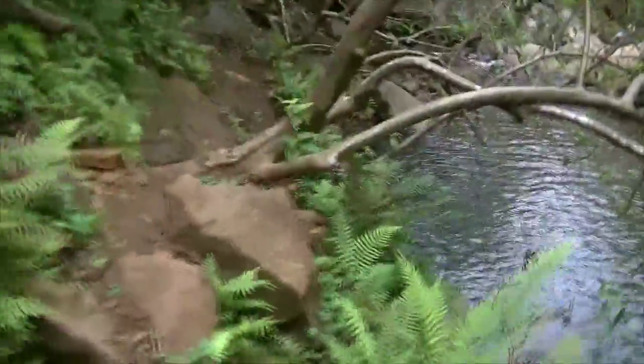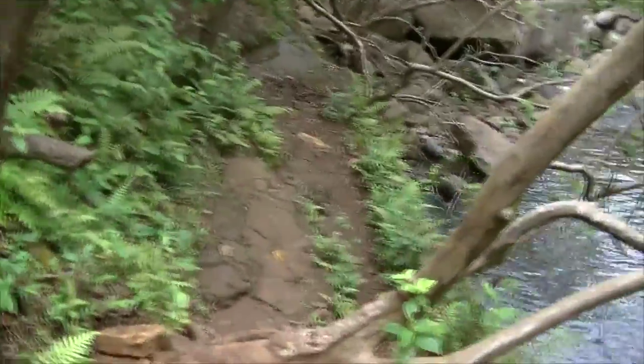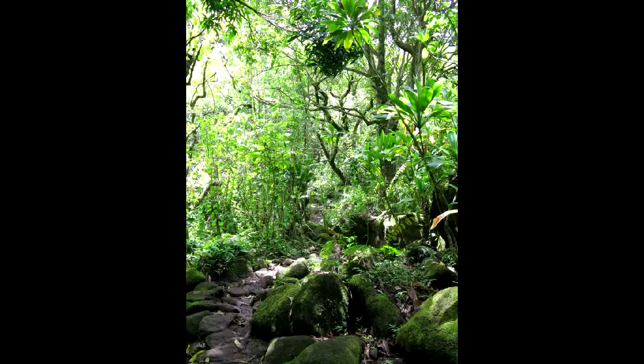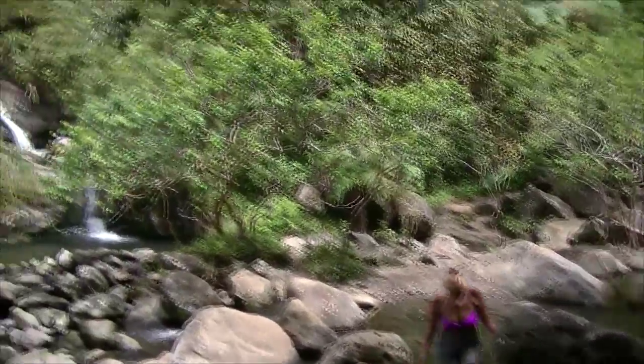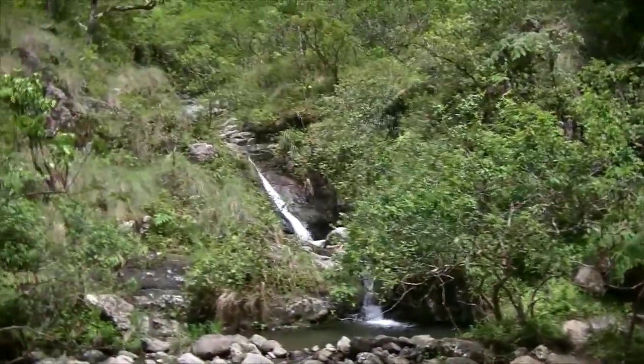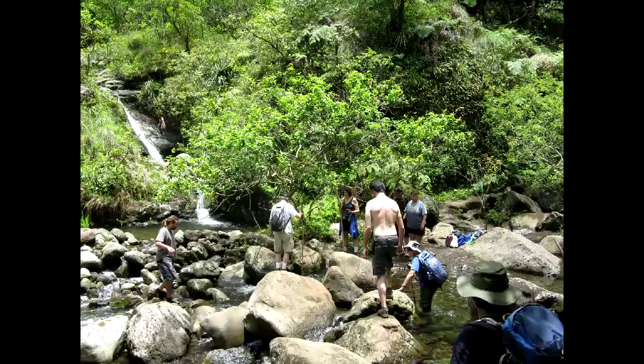Walking up and down, boulders, roots, which makes it kind of hard to actually stop and just look up and enjoy it, because you've got to watch your step. Now I'm crossing another little stream again. So in the past, I'd say 15 minutes, I probably crossed 5. What would you say? We've crossed 5 streams.